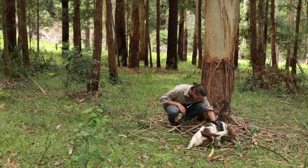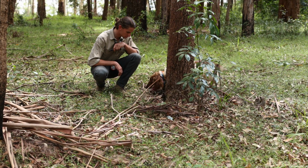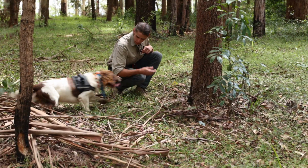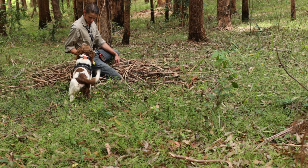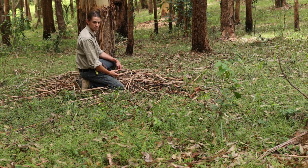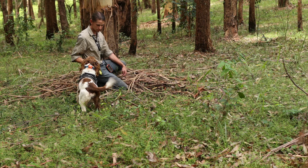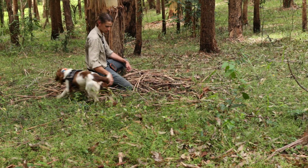What we look for in our scent detection dogs, a lot of the attributes make them really poor pets. Very hyperactive, energetic, very high drive. For Max, his drive is really based around reward, and that reward for him is tennis ball. That is the most exciting and rewarding part of his day. That, combined with his just pure joy to search for odour, makes him really well suited for this work.